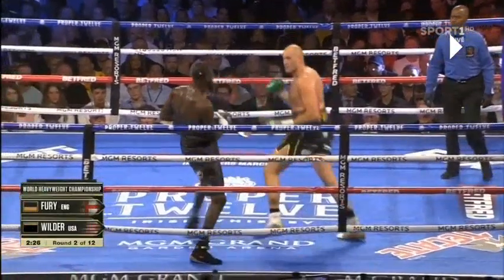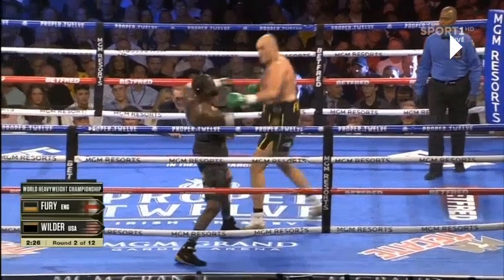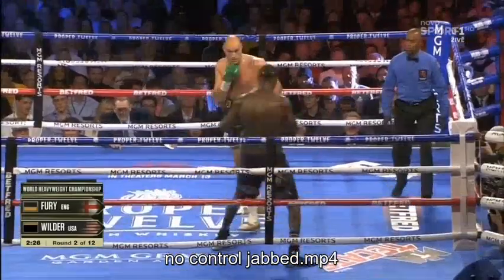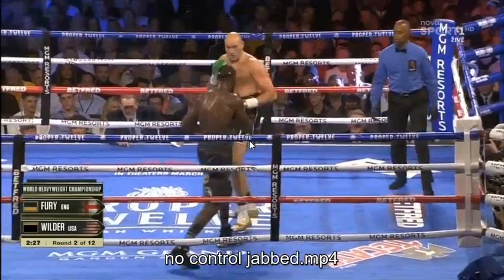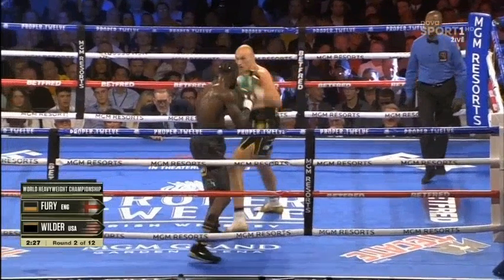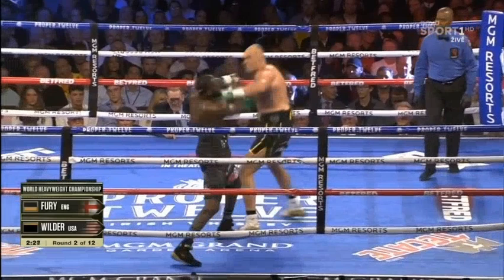And then also, even when they're not controlling each other, Tyson Fury is just a little bit quicker with his feints, a little bit quicker footed than Deontay Wilder, and he's still able to set up shots or probes and feint him out of position to land a jab, right? See him control and then feint him, and then Deontay Wilder looks to control him, and then he attacks him with the jab, setting up a kind of a counter.